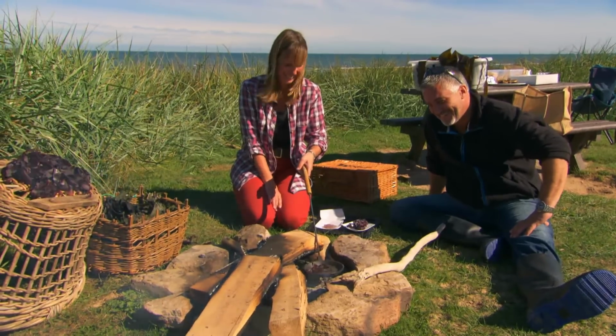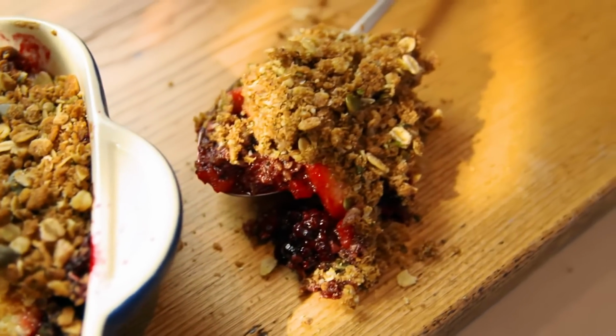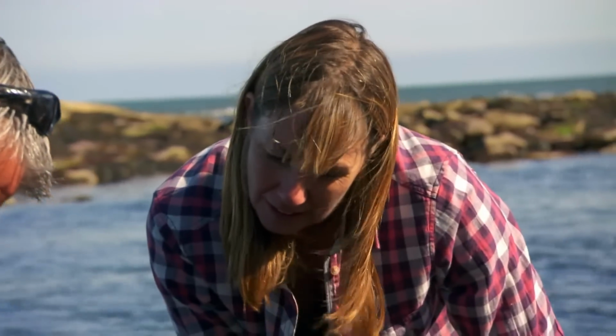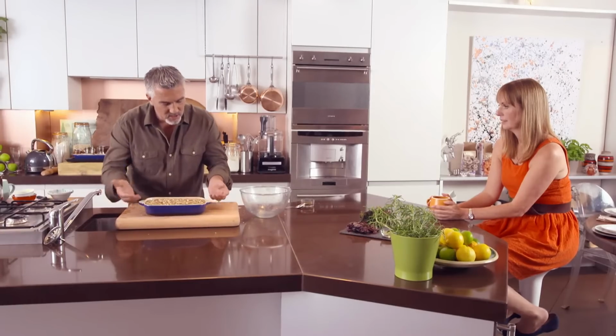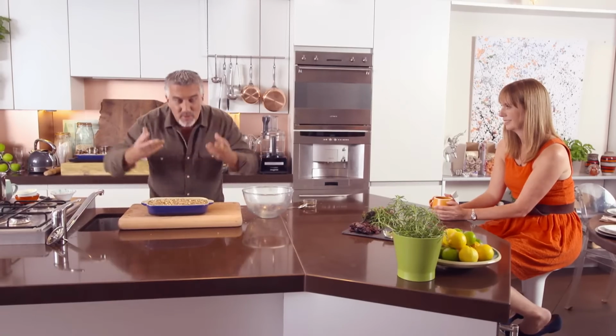Coming up, Blackberry and Apple Crumble is a classic pud that I've been baking for years, but I've discovered something that takes it to a whole new realm. Seaweed. Trust me, this works. I want the seeds to come out, I want the pumpkin seed, I want the sunflower seeds to come out, I want the oats to be heightened, I want the wholemeal flour to smell beautiful.